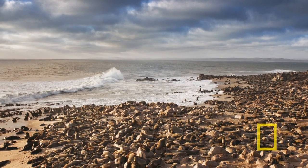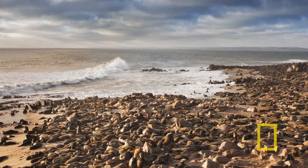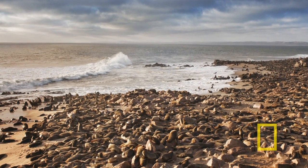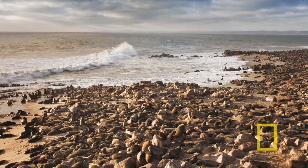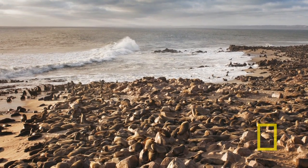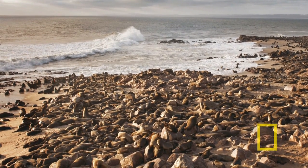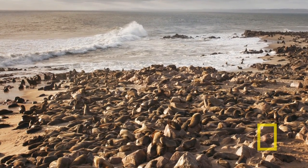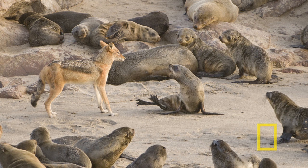Just like the cold California current that runs along America's west coast, the Benguela Current supports a rich marine ecosystem. And onshore, that results in spectacular gatherings of fur seals, like this one at Cape Cross, where over 500,000 seals may haul out for the breeding season. And that attracts predators, like jackals, looking for an easy meal. Here's a fur seal pup trying to defend itself against a hungry jackal.